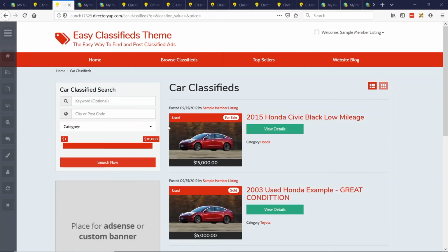I do see another one of your questions here. It says, is there a way to control search results? What I want to do is not display uncompleted members in the search results.